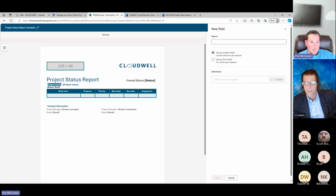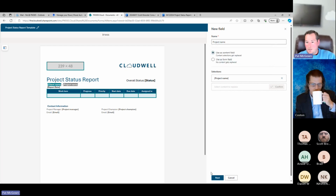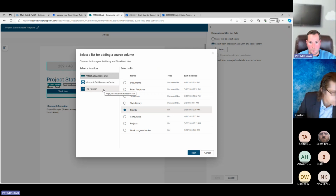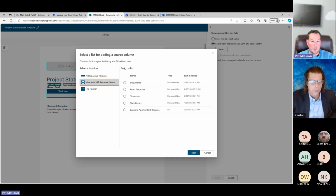So let's go ahead and pick project name here, and step through that scenario. Project name is going to be our field selection. In terms of your selections, you have the ability to pick from any SharePoint site that you have access to within your tenant. This user has limited access within the tenant, so it's only seeing 3 different sites here, but you absolutely could jump out to a completely separate site collection to pull that data in.